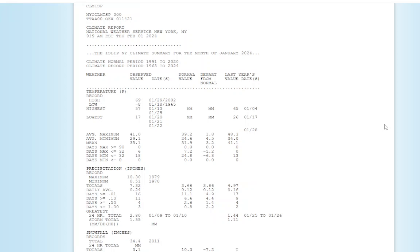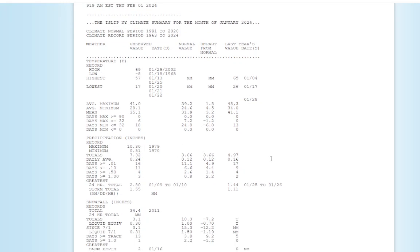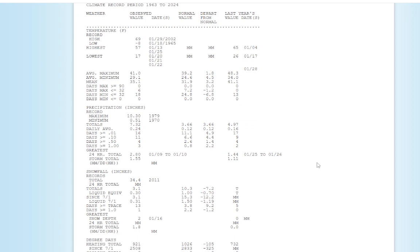We only had 6 days that were below freezing for the highs. The normal for the month is 7. All right, for the highs. Normal lows. I usually don't read this stuff out, but normally we see 24.8 days that have lows below freezing. We only saw 18.